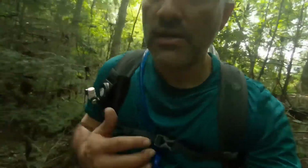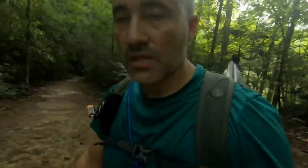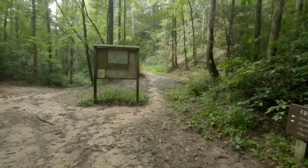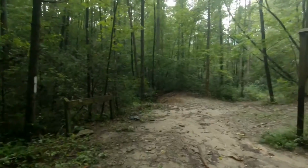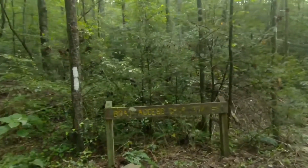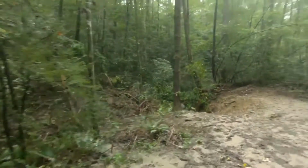Alright, so now, enough of that detour stuff. We're getting back on trail. So let's get back down here to the campsite. This is where you get to the Laurel Fork boat access. It's called the Boat Access Spur Trail, 0.3 miles.